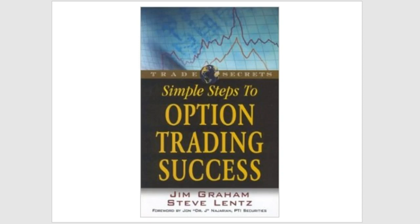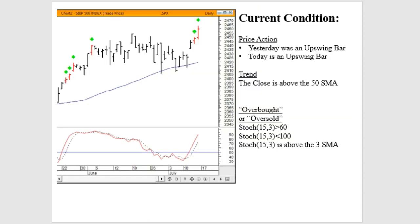Those reports all look at the current market condition. Let's take a look here at the SPX. We defined the current market condition in three different ways: a combination of price action, trend, and the overbought, oversold stochastic indicator.